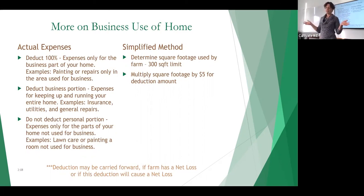The simplified method, which I love the simplified method. You determine the square footage of the area that you're using for business. I do this for us. I do a business use of my home for my tax practice. Jim has another office that he uses for the farm operation. We take business use of your home as our farm office on that. There is a 300 square foot limit, so you can have a pretty good size area. And it's $5 a foot. So most of us, we couldn't get to that number with the actual expenses anyway. So the simplified method is better value.